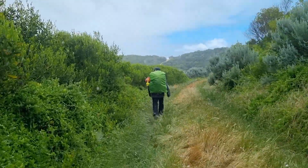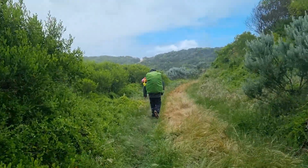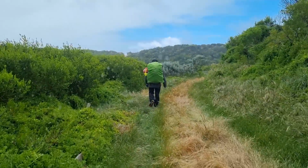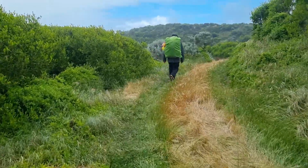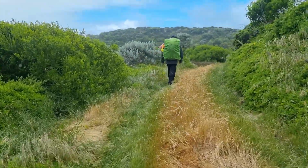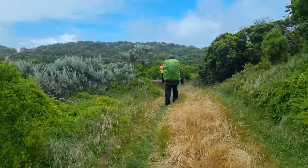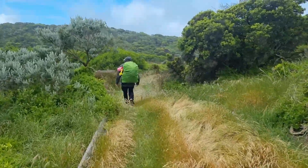Day 8 and heading back out onto the beach again from Monibeong, and today I think it's about 15 kilometres along the beach, 17 all up I reckon, and it's raining of course.